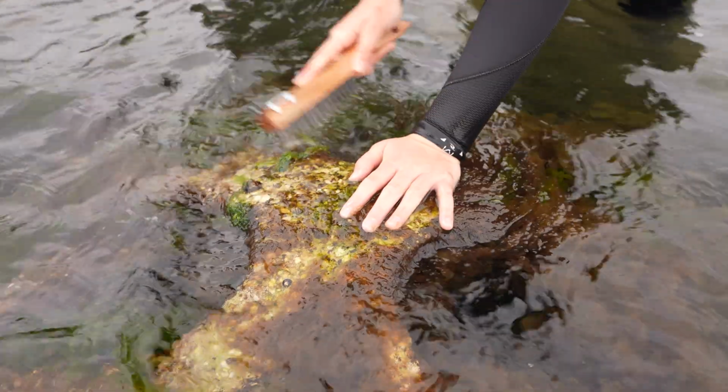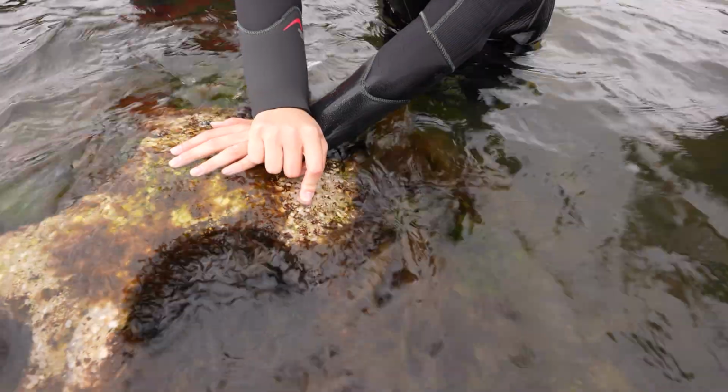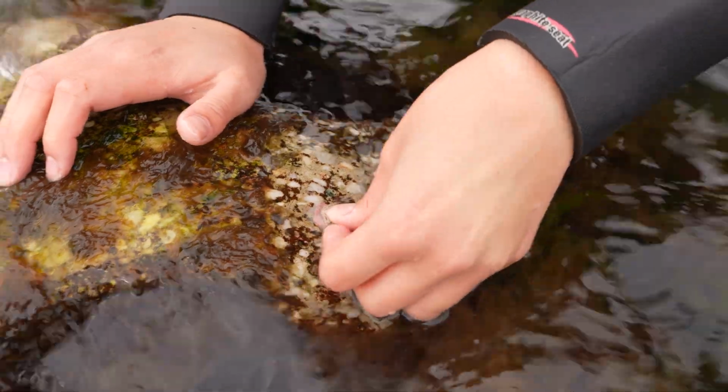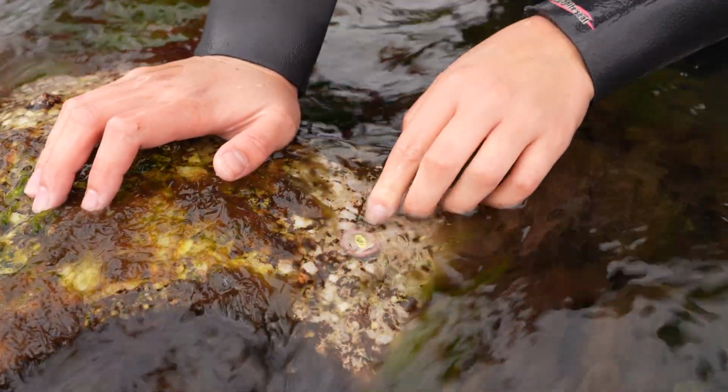I've been helping the scientists at Melbourne Uni to stick the baby oysters onto the reef modules using epoxy and super glue. I think we put 30 to 40 on each one, all around the module, inside and on the outside as well.